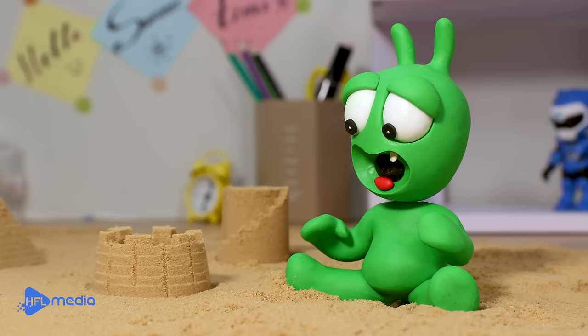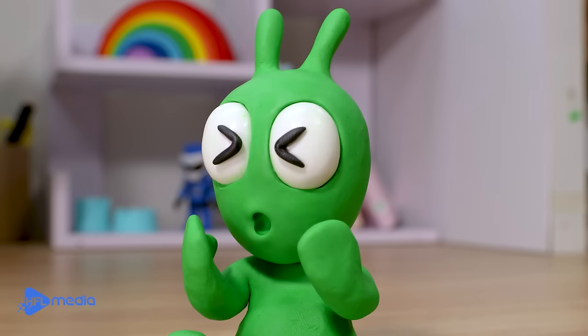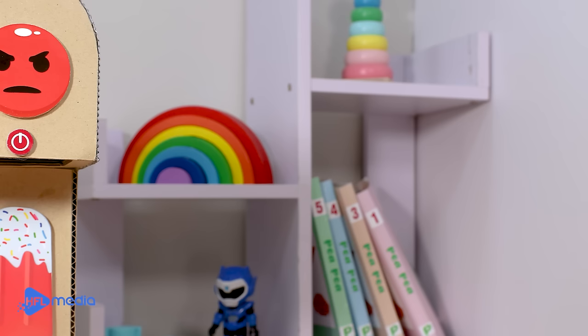Oh yeah, PeaPea is happy that his work has been completed beautifully. PeaPea sees an ice cream vending machine with emotion labels. Is he hallucinating? PeaPea is still really clumsy.